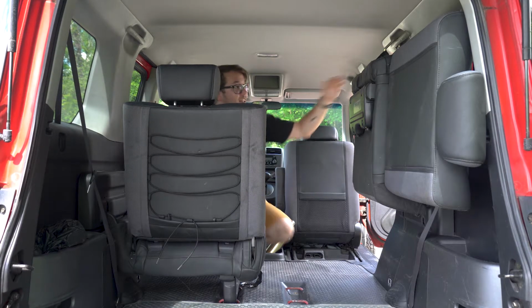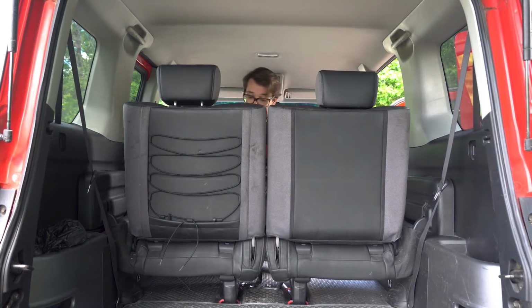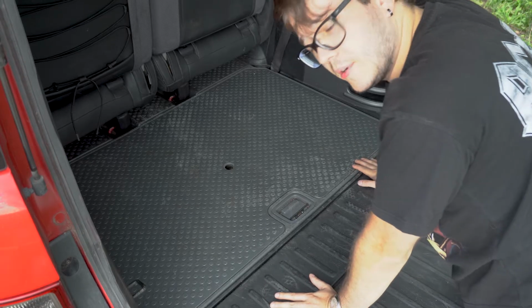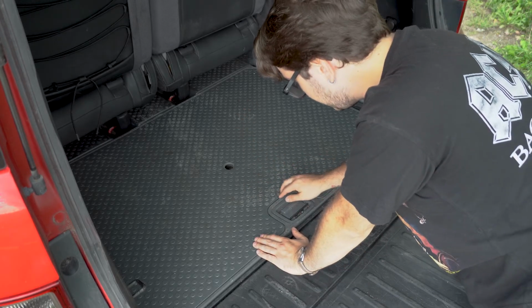Voila. Same with the other seat. And we have a 4-seater. Not really a 5-seater because it wouldn't be too comfortable sitting right here. On the topic of storage, there's storage underneath here, and I don't remember the last time I looked in here.